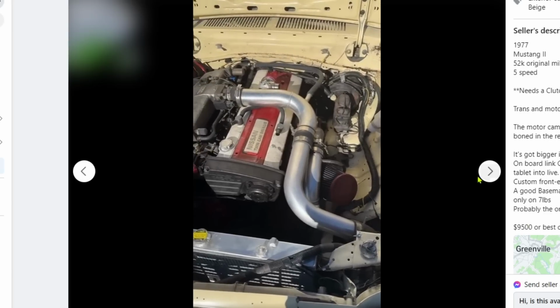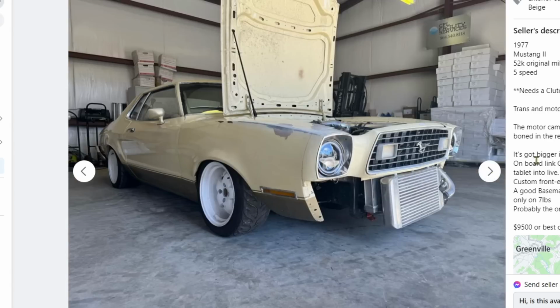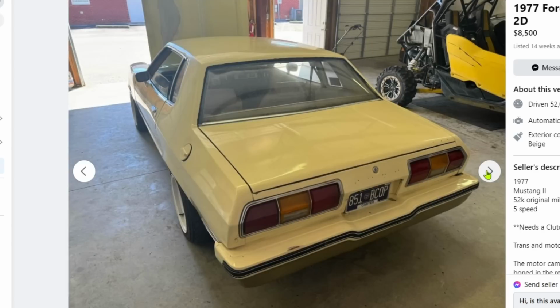I mean, I'm not going to lie, that kind of sounded like dog shit, but we'll just blame his camera for that. Maybe his camera just has bad quality. Regardless, this is an interesting swap. It's a 1977. You never really see these Mustangs because, look at that thing. You probably don't even know it's a Mustang.